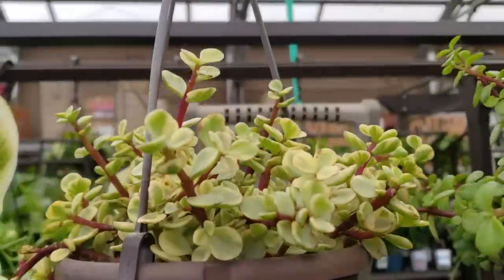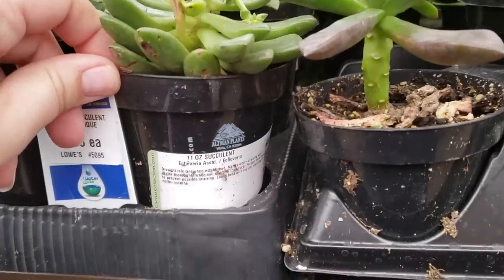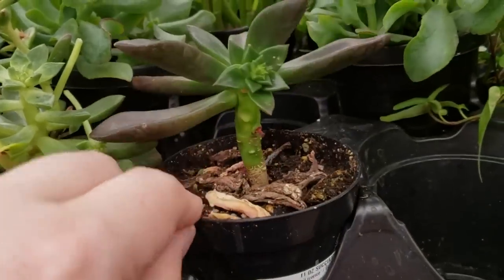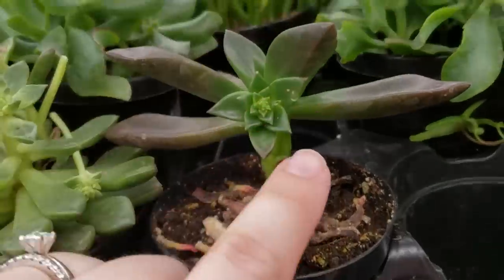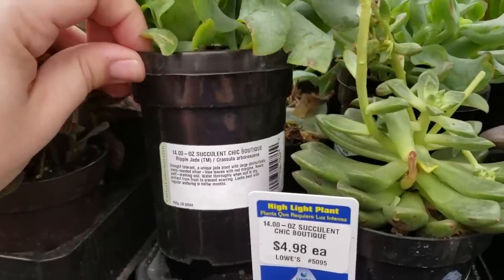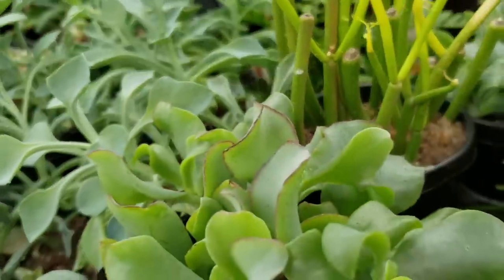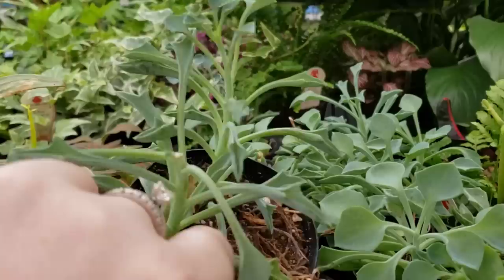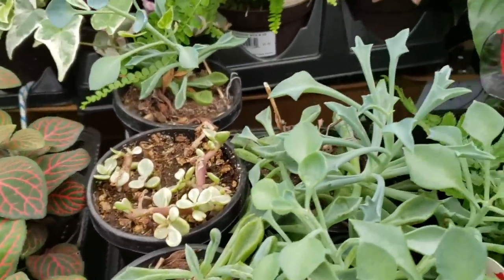Rainbow elephant bush. Are these just the regular green kind? Assorted echeveria. This one's a black prince. Oh, and it's got a little baby. Nope, take that back. It's an echeveria licorice. But it's still got a baby. Let's see. This curly ripple jade. More ripple jades. Spearhead senecio. They have a bunch of those. Looks like a little baby elephant bush back there.